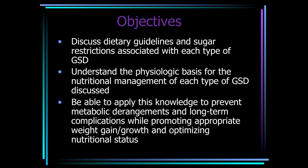Our objectives for today will be to discuss the dietary guidelines and sugar restrictions associated with each of the hepatic forms of GSD, to understand the physiologic basis for the nutritional management of each type of GSD that we're going to talk about, and to be able to apply this knowledge to prevent the metabolic derangements that occur and the potential long-term complications that we know are associated with metabolic control.